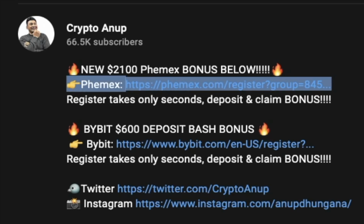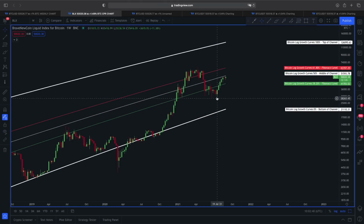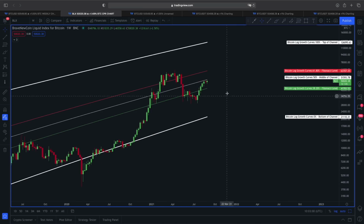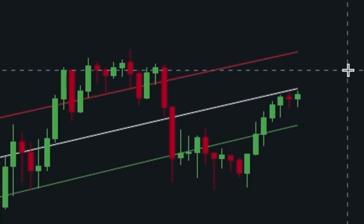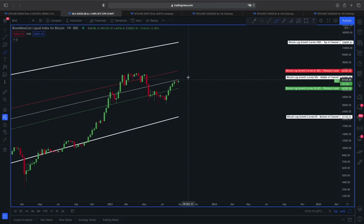So now let's switch into our chart. Right now, if we look at this Bitcoin logarithmic growth curve and only focus on these lines here, this here is the 61.80 Fibonacci line. The white line here in the middle is the 50% Fibonacci line, and to the downside this green line is the 38.20 Fibonacci line. So now if we look at our case right now, where we are approaching the middle line, I mean the 50% Fibonacci line.